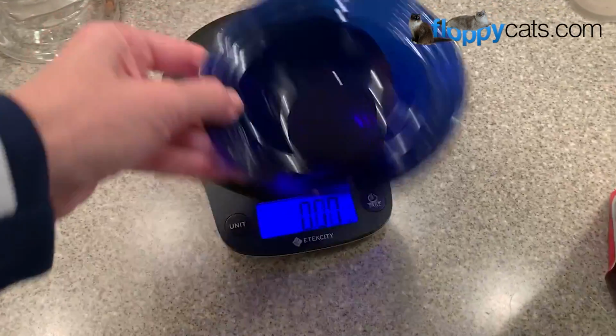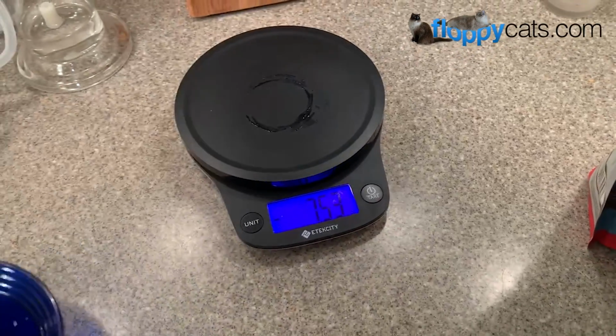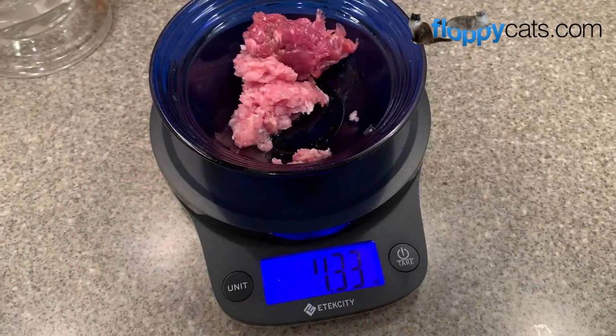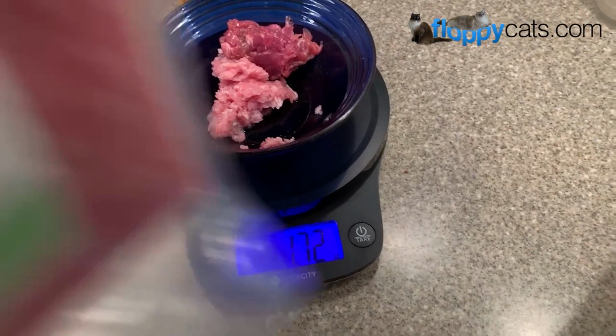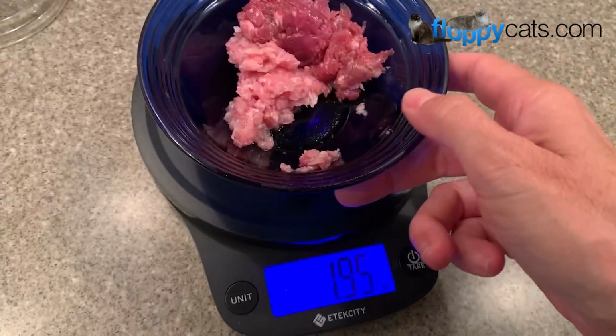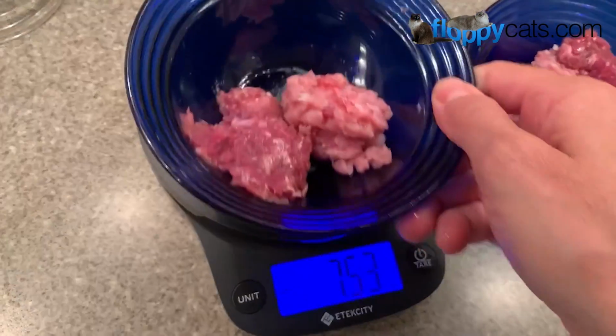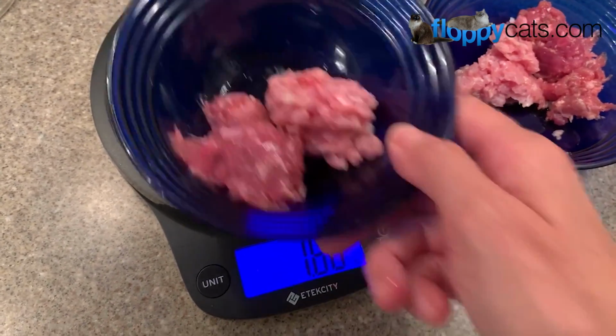Step number one is this little handy weight scale. I put the bowl on there and then I clear it. Then I take the bowl off and portion out the right amount. I want about 2 ounces, so I need to portion out a little bit more, but I just pull it out of the bag. This is our nighttime feeding, and I shoot for 2 ounces on the nighttime feeding because I leave it out. Well, that's pretty close.